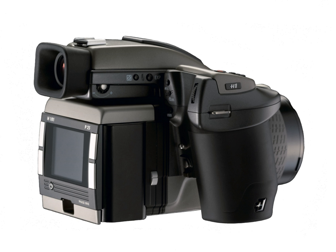PODAS Workshops, the Phase 1 Digital Artist Series, is a series of worldwide photography workshops designed for digital photographers interested in working with medium-format, high-resolution cameras. PODAS is a part of the Phase 1 Educational Division. Each attendee receives a Phase 1 digital camera system for the duration of the workshop.